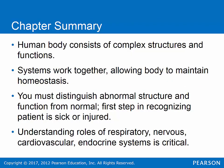So, complex structures, functions, and systems work together to maintain homeostasis. If anything goes out of whack, it puts us into some version of shock, and it has to be either corrected or we'll die at some point. Sometimes it's slow, sometimes it's fast. You need to know how all these systems function and work together to understand why other things are going on.